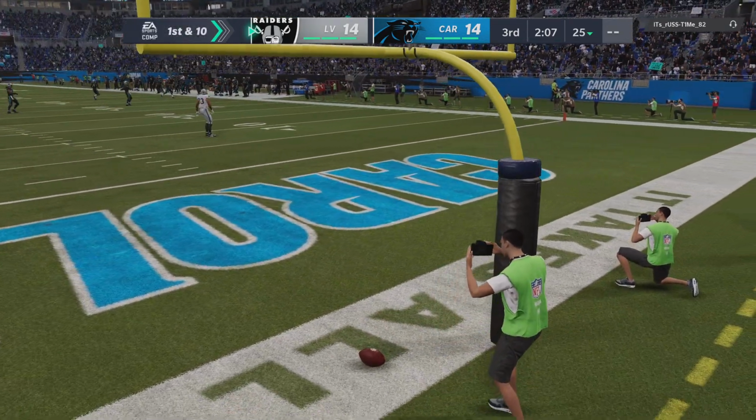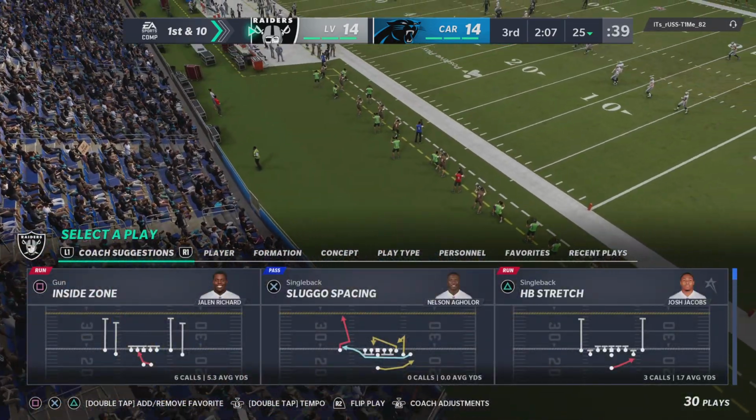And that'll carry over the back line of the end zone for a touchback. 25-yard line.